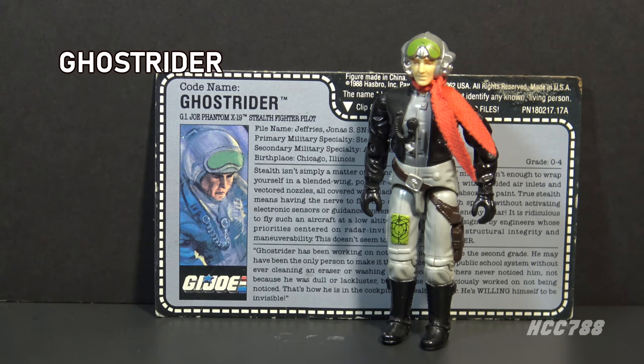Now let's look at GHOSTRIDER, the pilot of the Phantom X-19. I know there's a running gag that nobody can remember GHOSTRIDER's name, but that was just created to avoid a little legal trouble with Marvel. I don't think I need to worry about that. I hope I don't need to worry about that. Marvel, please don't sue me.